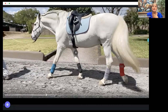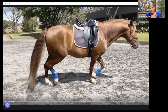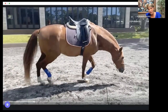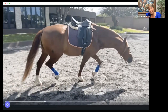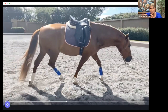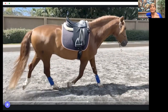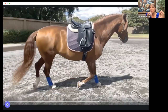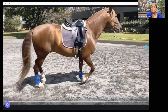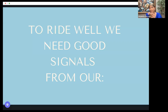Correct? And the trot, as you can see, it's a little bit different. It's a diagonal movement. You see how the inside hind and the outside front are moving at the same time. But we can talk about gaits, but the most important thing is how the horses feel under saddle and with our weight, to be able to understand also what do we need to do.